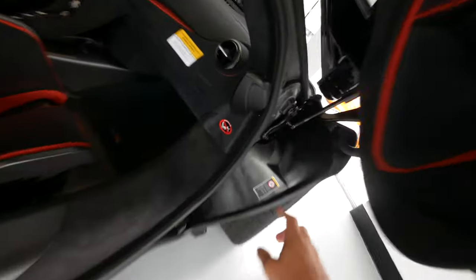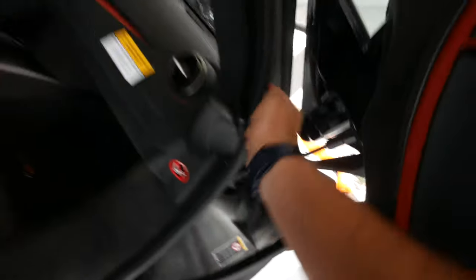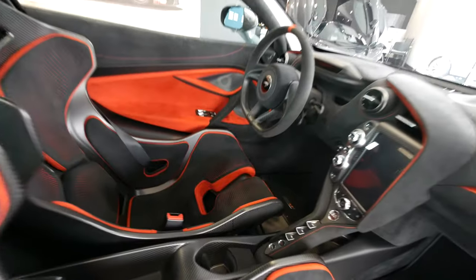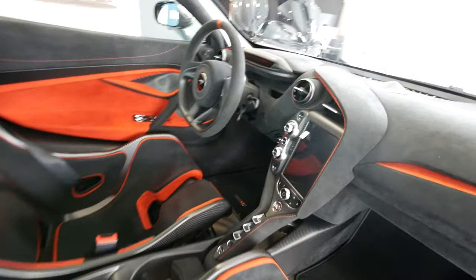Obviously, it's a carbon fiber monocoque. You can see the carbon fiber composite through, which is really, really cool. But it is just an insane looking seat, these. I absolutely love them. McLaren interiors are actually pretty simple.